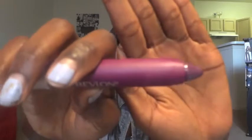Other things I love are the lip products. The Revlon Color Burst Matte Balm. I know a lot of people talk about these matte balms, but they are the bomb, especially this one. This is in the color Shameless, and I love this color on me. It just pops so much on my skin tone. It's definitely a favorite, especially for a nighttime look. So I love this.